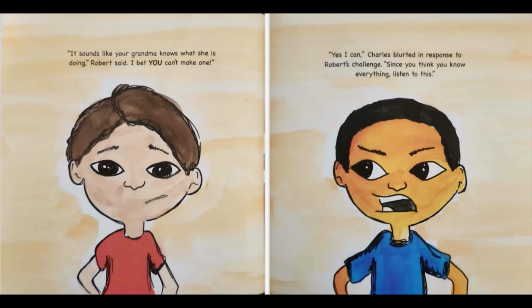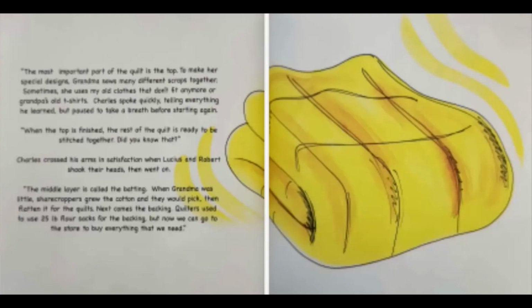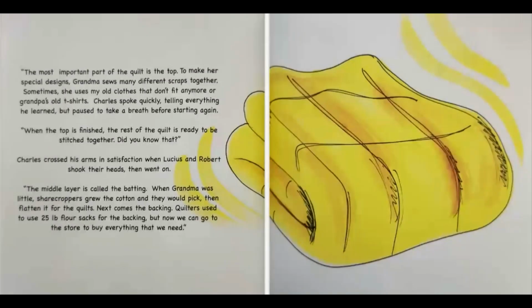"Yes, I can," Charles blurted in response to Robert's challenge. "Since you think you know everything, listen to this. The most important part of the quilt is the top. To make her special designs, Grandma sews many different scraps together. Sometimes she uses my old clothes that don't fit anymore, or Grandpa's old t-shirts." Charles spoke quickly, telling everything he learned, but paused to take a breath before starting again.